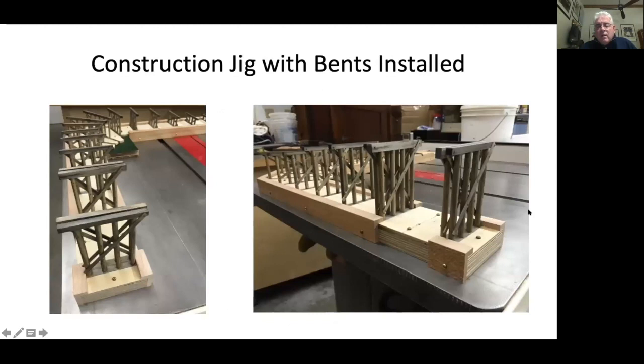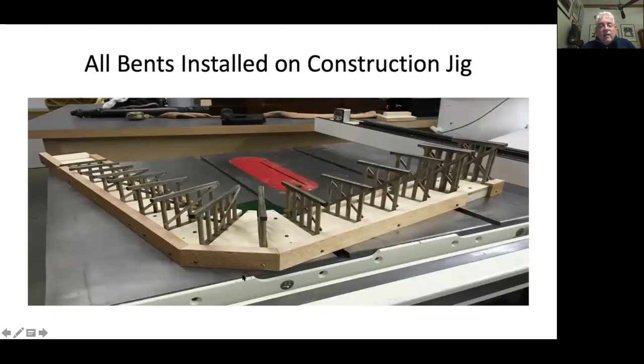So here you can see, especially over here on the right, the spacers. Here's a couple of them with screws in them. You can barely see the 3/4 plywood because it's got a different grain under here. But then you can see the dimensioning, the cleat that goes around each of the footings and holds them in place. Another picture of that on the left. And here we have everything ready to go.